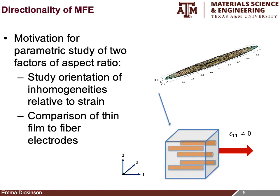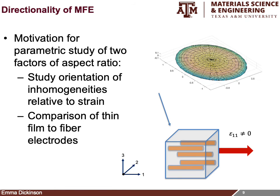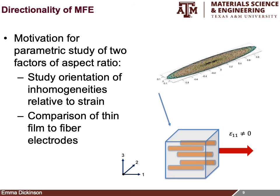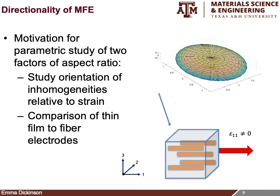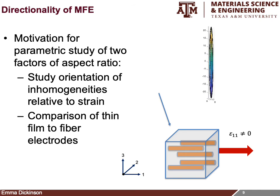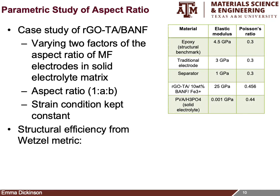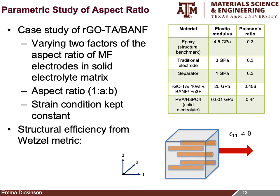To cover a wider range of supercapacitor orientations, I conducted another parametric study by varying 2 factors of the aspect ratio. This study captures the orientation of multifunctional electrodes relative to strain and compares thin films and fiber electrodes of different orientations. I used a case study of reduced graphene oxide multifunctional electrodes to conduct the parametric study varying 2 factors of the aspect ratio of multifunctional electrodes. The elastic properties used in this study are listed here, and again the same strain condition of a non-zero epsilon 1,1 was used for all cases. Note that the structural term of MFE from the Wetzel equations of this supercapacitor platform is 5.55.